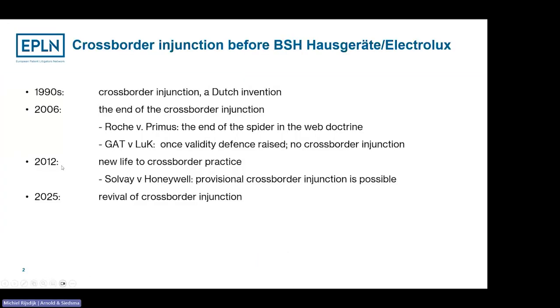In the Netherlands, the cross-border injunction was common practice and was invented in the 1990s, held by the so-called kort geding, the Dutch preliminary injunction proceedings. In 2006, the cross-border practice was restricted by two European Court of Justice decisions.